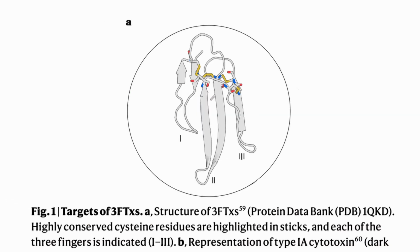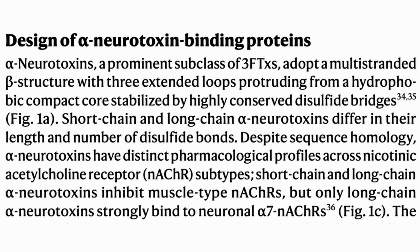Alpha neurotoxins are a prominent subclass of three-finger toxins. They consist of a small hydrophobic core held together by highly conserved disulfide bridges and three beta sheet loops forming the three fingers. You can divide the alpha neurotoxin family into short-chain and long-chain alpha neurotoxins, which differ by their length and number of disulfide bonds.